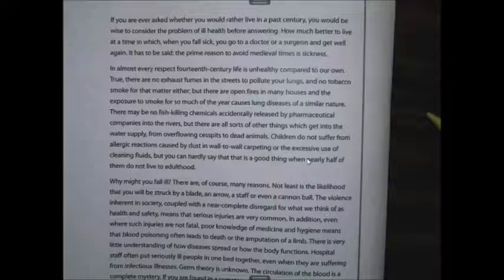Children do not suffer from allergic reactions caused by dust in wall-to-wall carpeting or the excessive use of cleaning fluids, but you can hardly say that that is a good thing when nearly half of them do not live to adulthood. Why might you fall ill? There are, of course, many reasons.